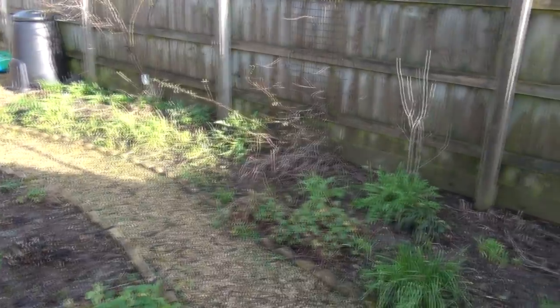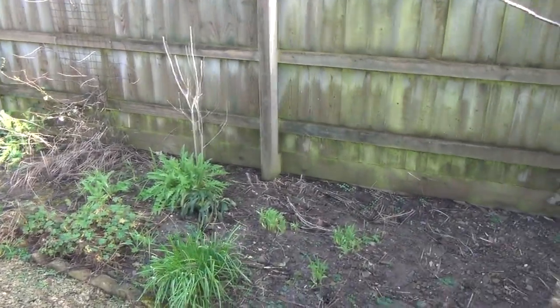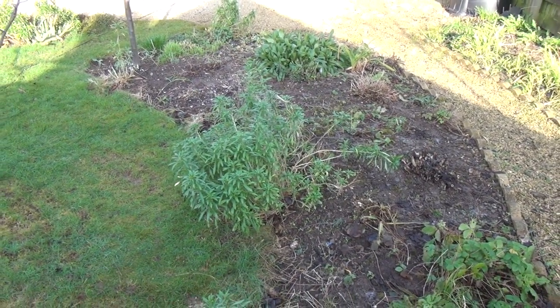It's a lovely bright day today, and this week I'm going to concentrate on some of the beds, tidying them up, getting rid of some of the old dead vegetation and getting ready for spring. The two beds on the east side of the garden have a lot of perennials in them, and I've already done a lot of work in getting rid of the dead vegetation, but as you can see there's still some work to do.